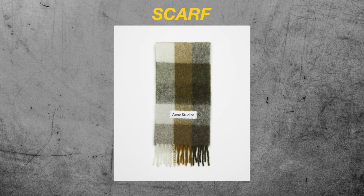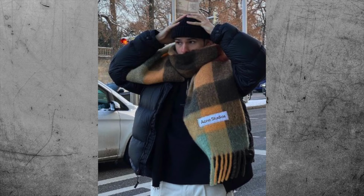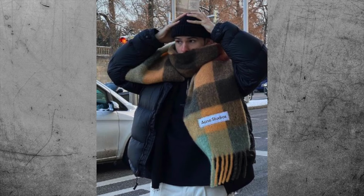The next fashion item that you need for the fall/autumn season is a nice scarf. This is one of those accessories that's not only functional, but also adds a lot to your overall style. A good scarf can keep you warm on those brisk autumn days, while also giving your look a bit of texture and depth.